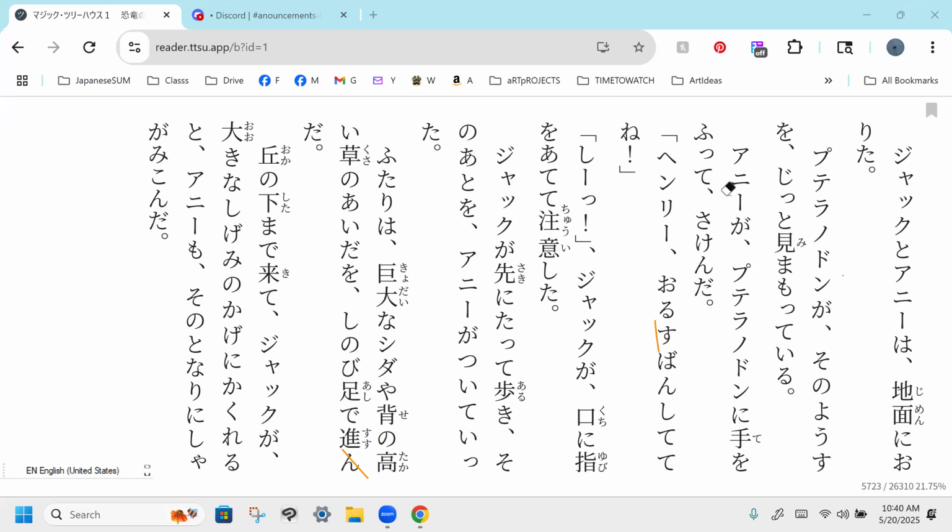And then what does she do after that? She yells. Perfect. Henry, orusuban shitete ne. Henry, go over and protect, basically like stay here for a bit, is what you're saying. It literally says keep watch on the treehouse for us, babysit the house type of thing. It's like house sit. Next line goes to Zapik.